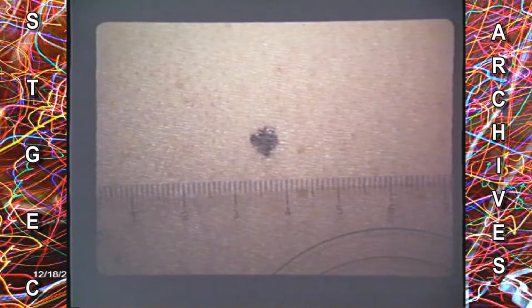So here we have a slightly irregular, about 5 millimeter flat papule. This is going to give everybody a lot of difficulty. It's not round, it's not oval, it's a little bit irregular. You look at that and you say, well, maybe it's melanoma, maybe it's not, maybe it's a little dysplastic nevus, maybe it's just a little bit irregular mole. You don't know. You've got to biopsy this one because the key thing is you don't know.